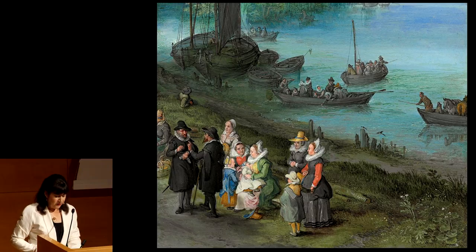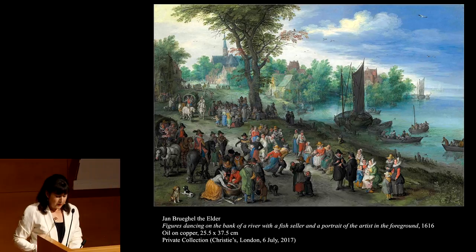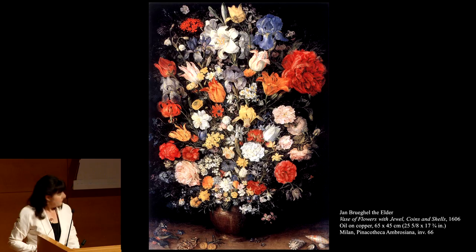In 1605, Brueghel renewed his correspondence with Cardinal Federico Borromeo in Milan. As Borromeo explained in letters and writings on art, the superbly rendered evocations of the natural world celebrated God's creation and were eminently suited for contemplation. And Brueghel took up a new subject in this vein, the flower still life.